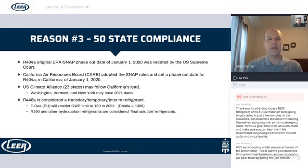Let's talk about regulatory compliance. The hydrofluorocarbon phase down, or HFC phase down, has been a complex and confusing saga. R404A was originally classified by the EPA SNAP guidelines with a phase out date of January 1st of this year. That was vacated by the US Supreme Court a couple years ago. But then the California Air Resources Board, or CARB, as you may be familiar with, actually adopted those SNAP rules and set a phase-out date for R404A in California. Basically, they kept the SNAP guidelines for January 1 of 2020.